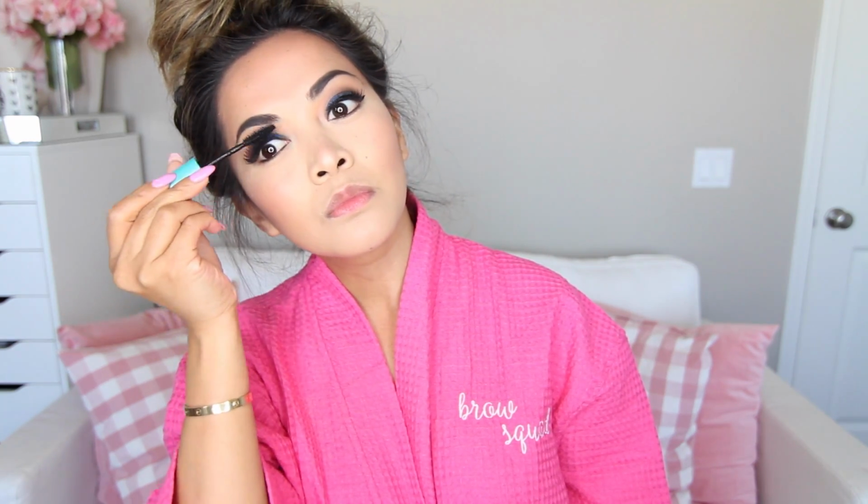Continuing on with the eyes, I'm using my black liquid liner to give me some wings. And now I'm using a dark brown liner to line my waterline. After that, I'm using a black mascara to coat my top and bottom lashes.